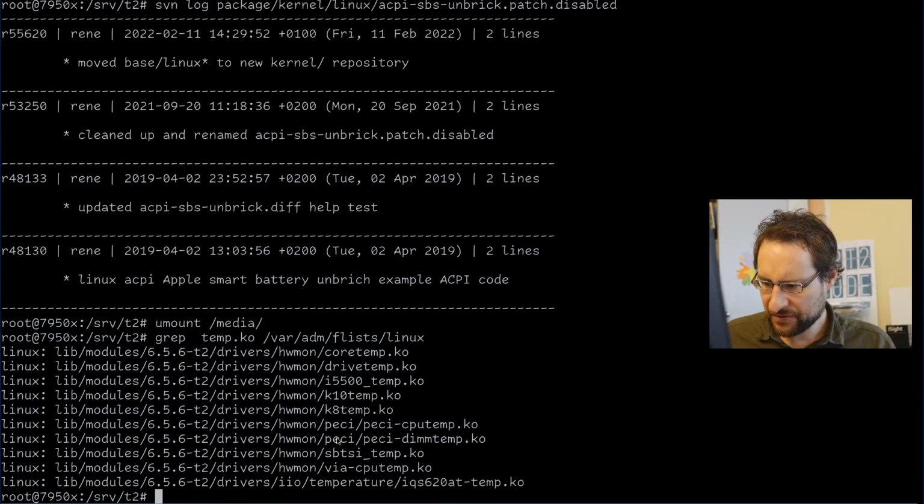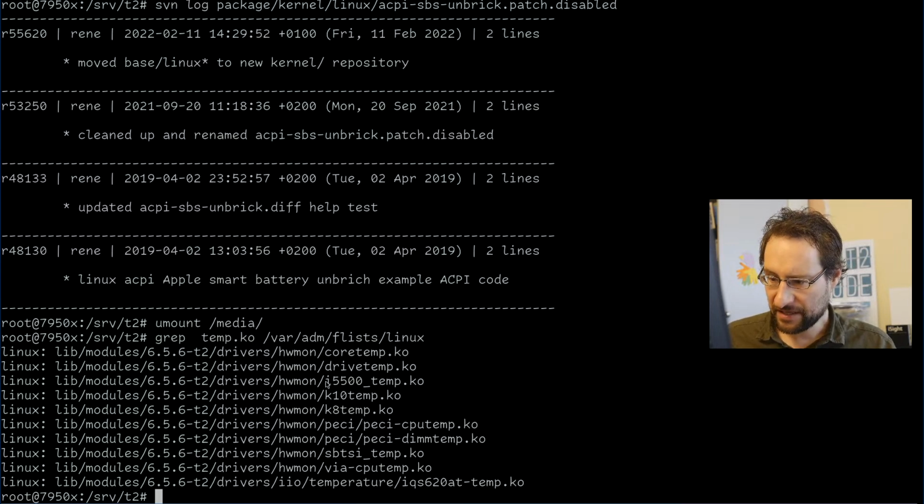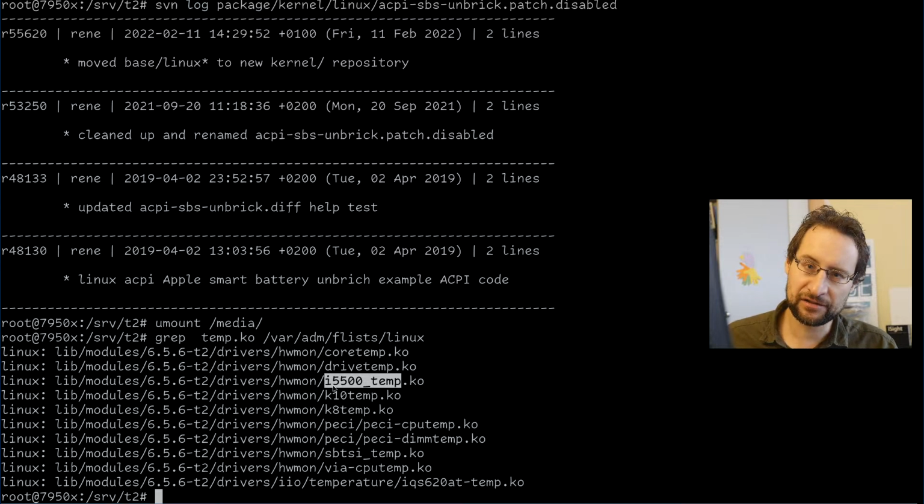I checked this yesterday. What was it here? The temp. So luckily, if we just use that, because we don't want to include all the hundreds of hardware monitoring things that we don't need. But I checked this last night already. This is because I was wondering what the heck that even is. That is an Intel chipset driver.